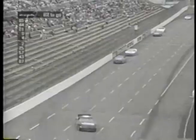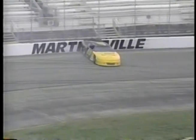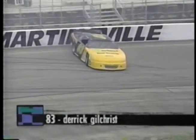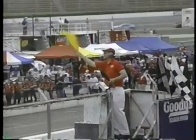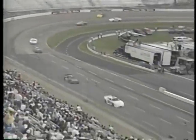Meanwhile, there's a battle for the 3rd spot. 0-1 is Willard, and the 0 car, Christian Stephen, and Derek Gilchrist in the 83 is backed up against the wall. Down in 3 and 4. That's the Tar Heel Wood Treaty Company Chevy. Gilchrist out of Raleigh, North Carolina, and that will bring out the caution for the 7th time today.